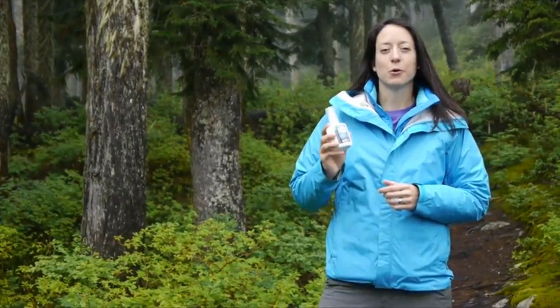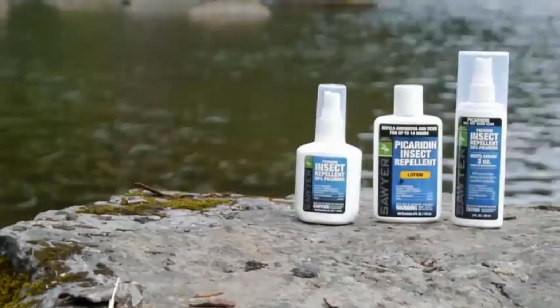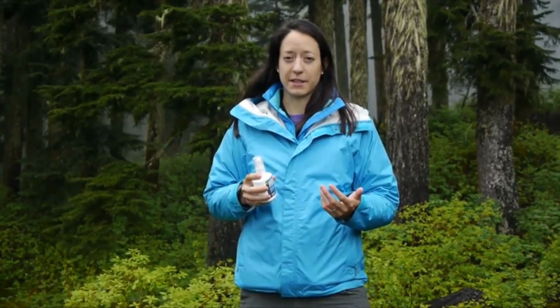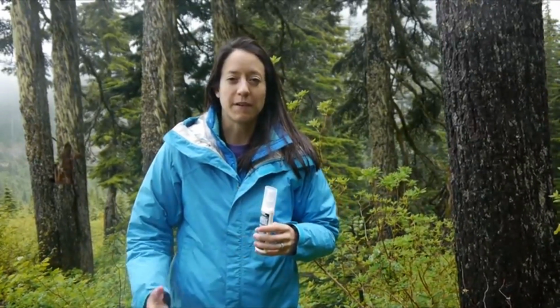Sawyer Picaridin is the new gold standard for topical insect repellents because it's gear safe, long lasting, and effective on flies and mosquitoes. It's the ideal formula for the entire family. Our 20% Picaridin comes in both spray and lotion and in multiple sizes. The sprays last up to 12 hours against mosquitoes and ticks, while the lotions last up to 14 hours against mosquitoes and ticks. Both spray and lotion also repel sandflies, gnats, chiggers, fleas, and biting flies for up to 8 hours. Picaridin is great for travelers, especially if you're traveling to Central or South America, because it's found to be more effective on the breed of mosquito commonly found in that region.